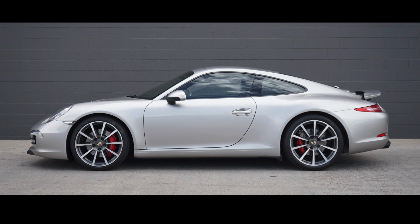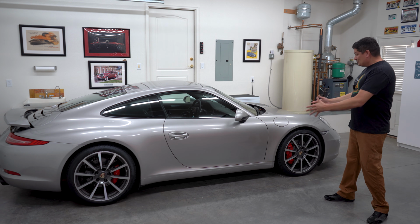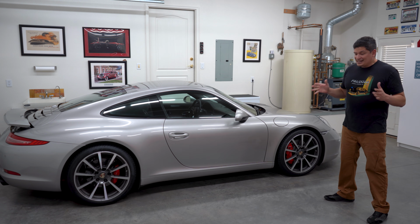Now, I love the look. I actually love the size, and I love everything about the interior. And this was a great car. And why did I sell it?